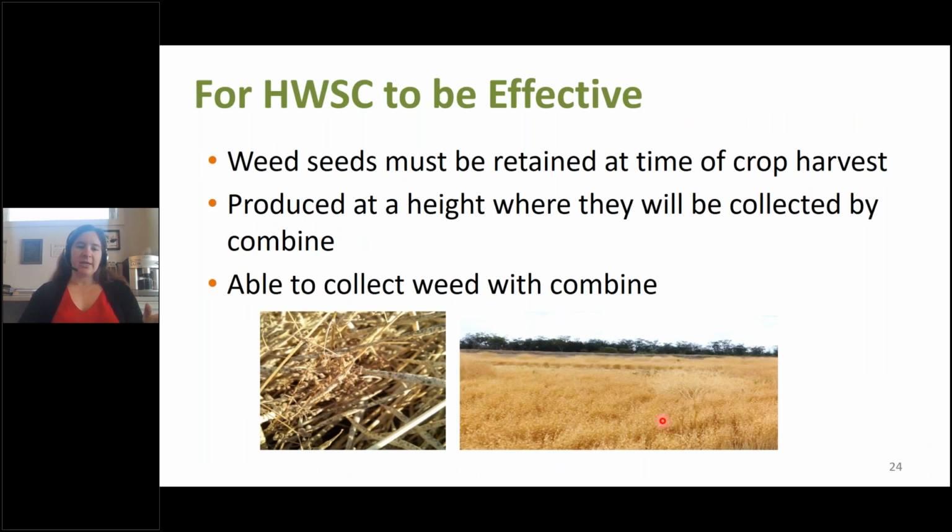Now there's a couple things that need to be in place for harvest weed seed control to be effective. The first one is the weed seeds must be retained at the time of crop harvest. So it's a little hard to see here, but if you look closely, you can see a bunch of little cleavers still on the plant here in this canola crop. So the weed seeds must be retained at the time of crop harvest. If they've already dropped to the ground, they're already gone, we can't target them with these methods. Those weed seeds need to be produced at a height where they will be collected by the combine. No one really likes running their combine right at ground level. That's one of the issues that we've always had with peas when they lodge.